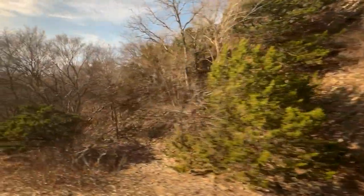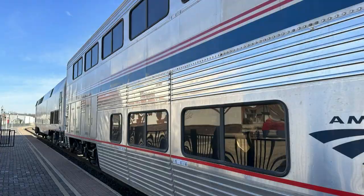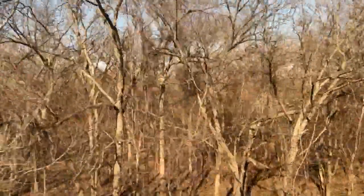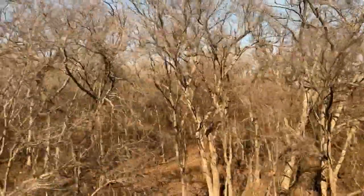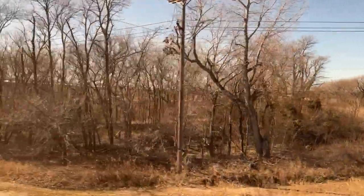Running into some cool scenery would lead us to our next stop in Ardmore, the last of which in Oklahoma. It was nice to get a chance to step outside and stretch my legs during this stop. We were quickly back on the rails, leading to a very cool moment crossing the Red River. The river that borders Oklahoma and Texas is indeed where my YouTube username comes from, and I really enjoyed seeing the river on the ground for the first time since 2019.